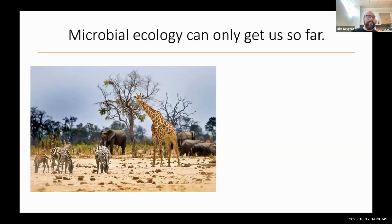This picture is a picture of an ecosystem where there's several species present. And if I were only to annotate that there were zebra present, that there were giraffe present, and there were elephants present, and I tell you how many they were, and I told you the proportion of the population represented by zebra, giraffe, or elephants, we would miss a lot of context about the ecosystem.